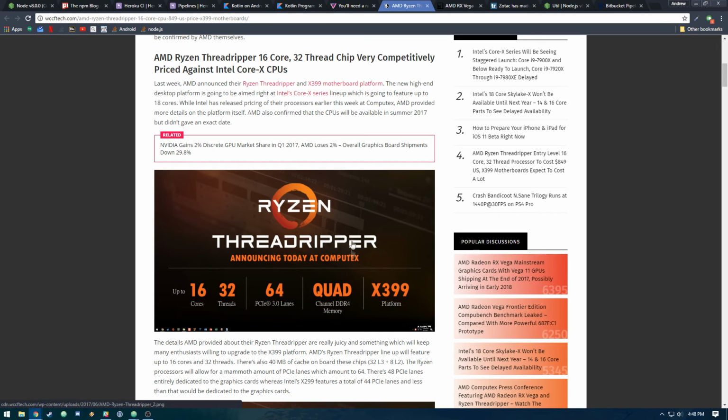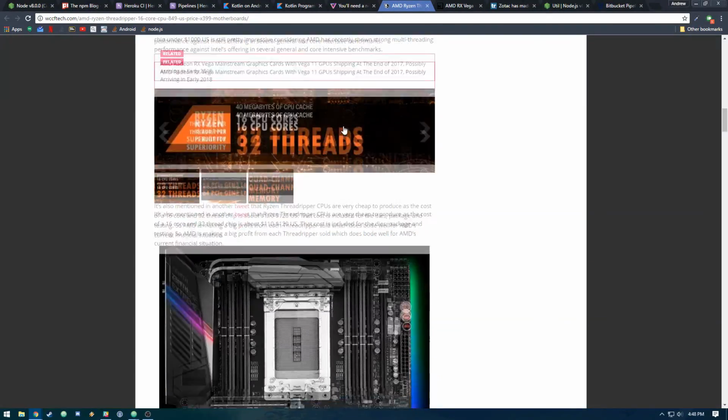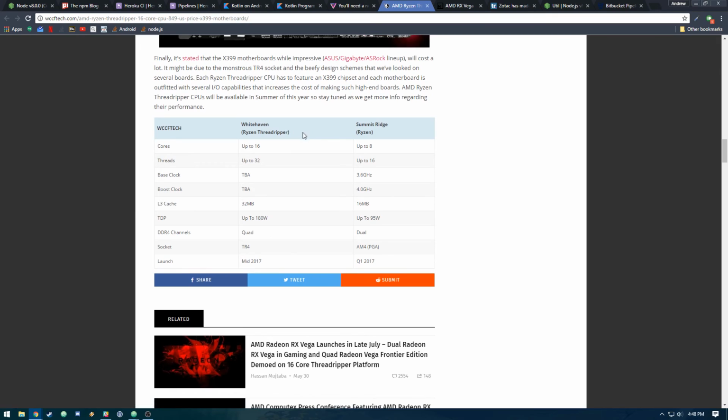And I find it funny that they're calling this platform the X399. That has to be on purpose. It's the new version of the X299. Yeah. Why would you stick with the old one? Yeah. So depending on what the clock speeds are, and they've got pretty flashy motherboards here too, depending on what the clock speeds are determines if this is worth it. But I feel like this is going to be the budget, server-type chips. Yeah. But still, 16 cores, 32 threads is pretty insane.